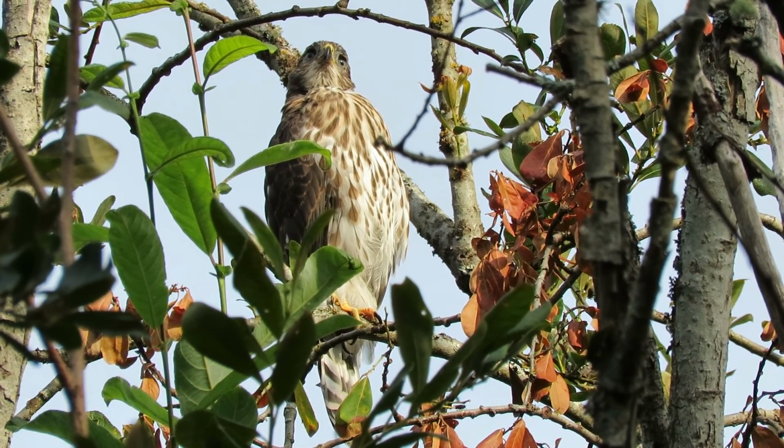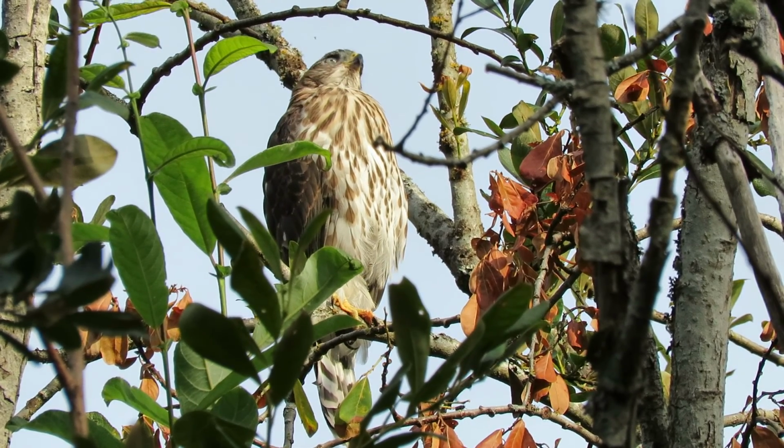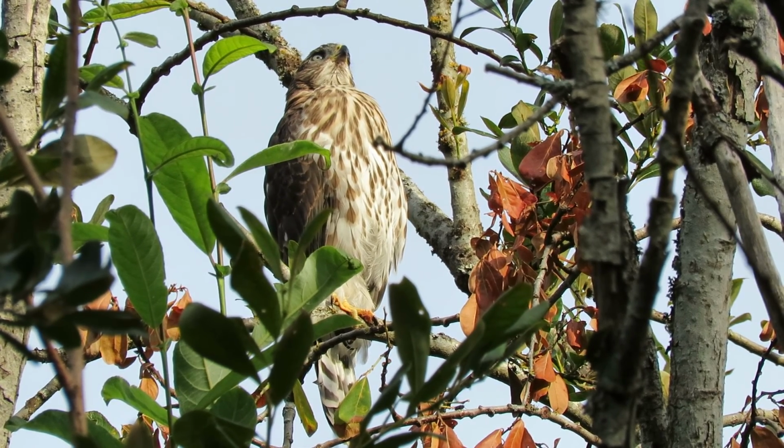Now you can see the crop here. You got a little bit of food there. That was a hummingbird come by, startled him a little bit. Quite a spot.